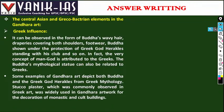The Central Asian and the Greco-Bactrian elements in Gandhara art can be observed in the form of Buddha's wavy hair and draperies covering both shoulders, footwear, Buddha's shown under the protection of the Greek god Heracles, standing with his club, and so on. In fact, the very concept of man-god is attributed to the Greeks. The Buddha's mythological statue can also be related to Greeks. For example, Gandhara art depicts both Buddha and the Greek god Heracles from Greek mythology.